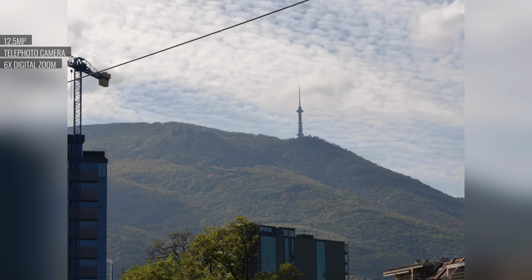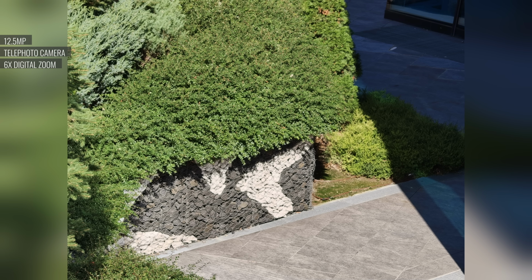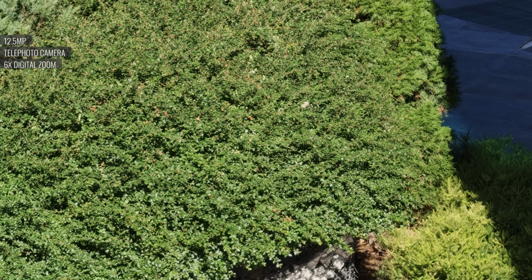We enjoyed the 3x shots of people too. Skin tones are lifelike, and detail is great. The natural background separation is nice too. Last year's model had a dedicated 6x zoom, which you now need to achieve digitally. The results are still good, sharpness is excellent, and detail is generally great.